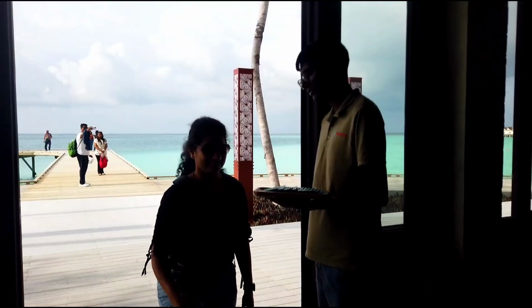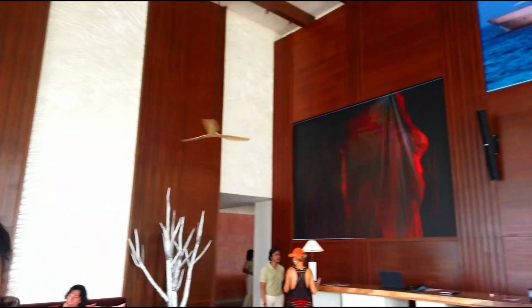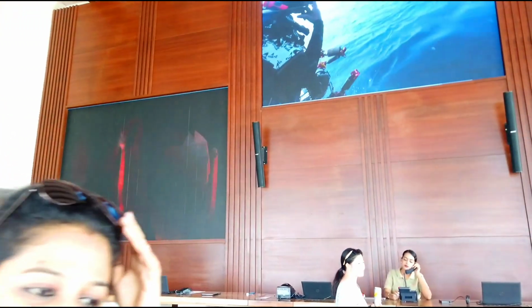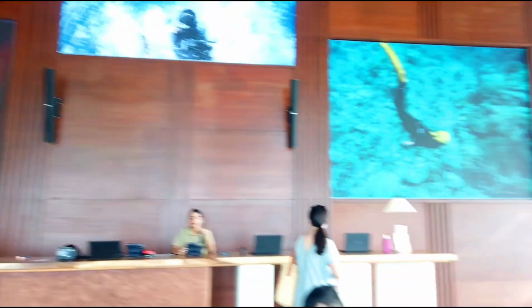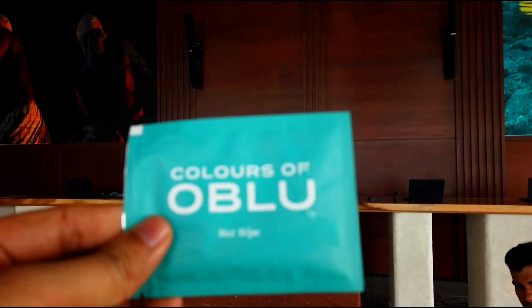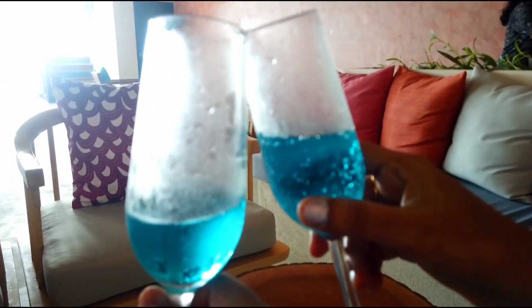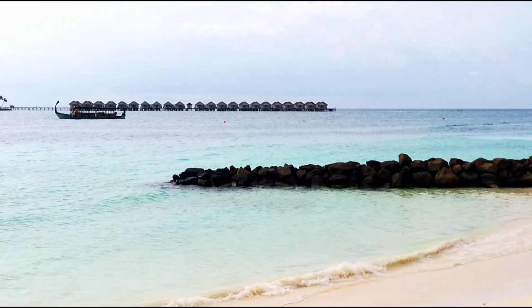As soon as we entered the reception, we just got wet wipes for refreshing. Here you can see the beautiful LED screens. At the same time, we got welcome drinks. While having the welcome drinks, we finished our formalities to check into the villas.